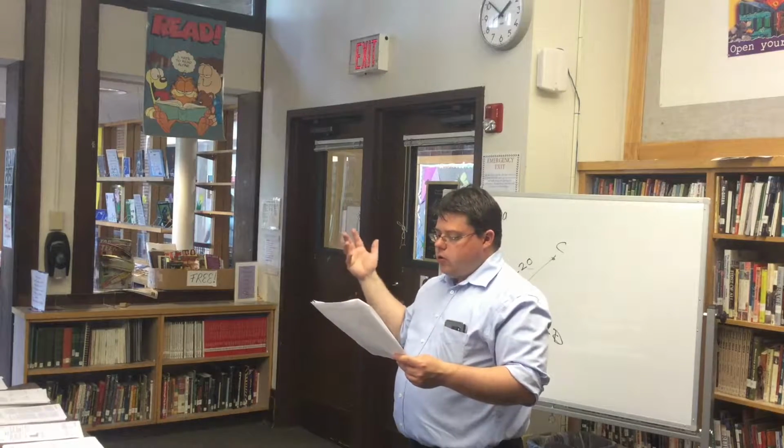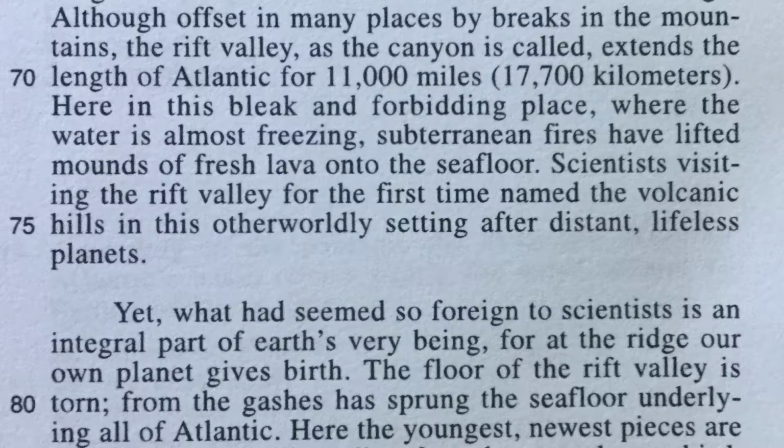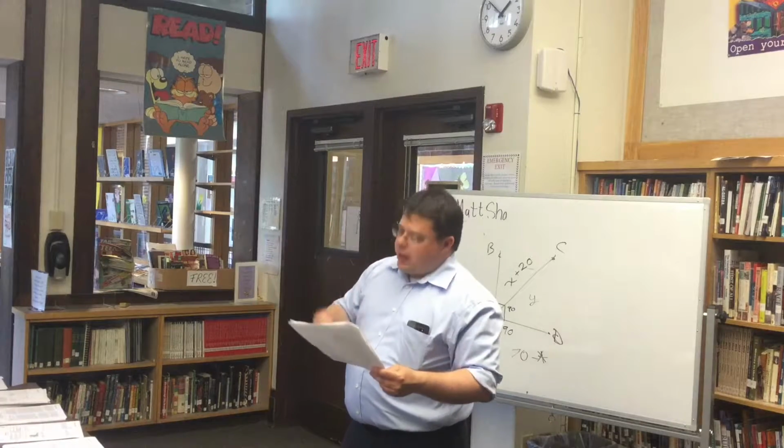So you see these are all huge. And then the last sentence of that second to last paragraph: Scientists visiting the Rift Valley for the first time named the volcanic hills in this otherworldly setting after distant lifeless planets. Last paragraph now.